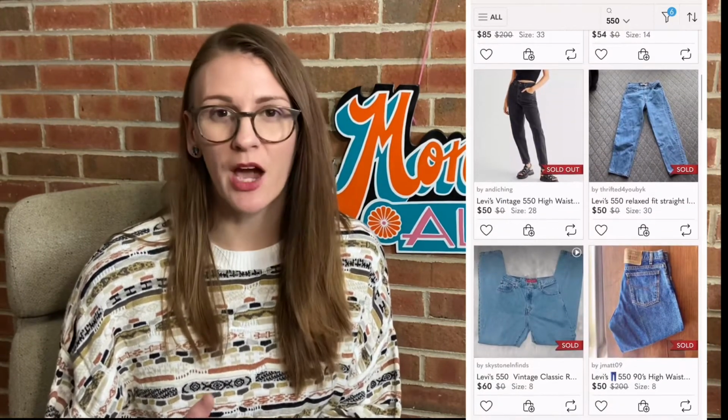A lot of jeans now are made with stretchy materials, and this is not what we're looking for, and probably not really what we're going to find when we look at vintage denim, but it's just something to note. If you're unfamiliar, a high rise is pretty much anything like 9-10 inches or above. With these vintage high rise jeans, you're probably going to get a 12-inch rise, which is perfection.